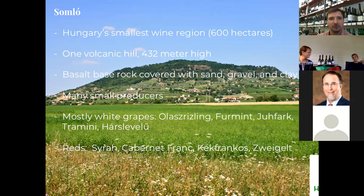I have the most important grapes listed here. Olaszrizling, the one you are tasting right now, is very important. But Furmint, Juhfark, Tramini, Hárslevelű, beautiful Hungarian names, and grapes are also grown here. My personal favorite from Somló is the wine you're drinking.